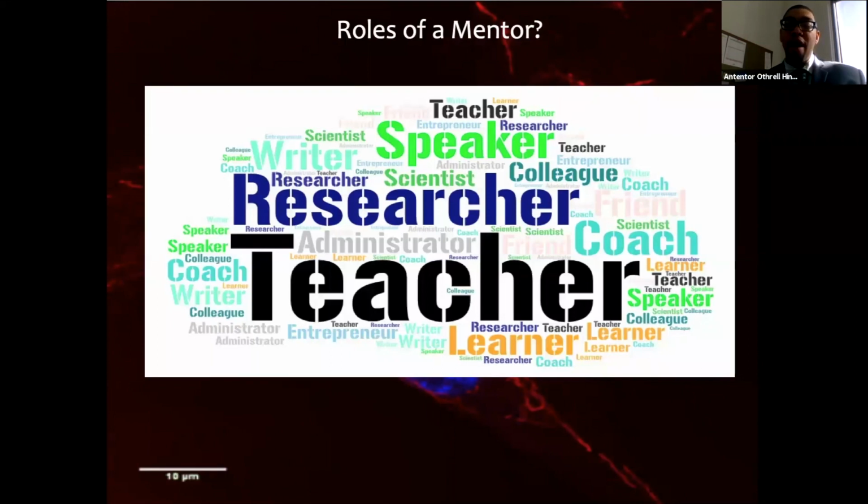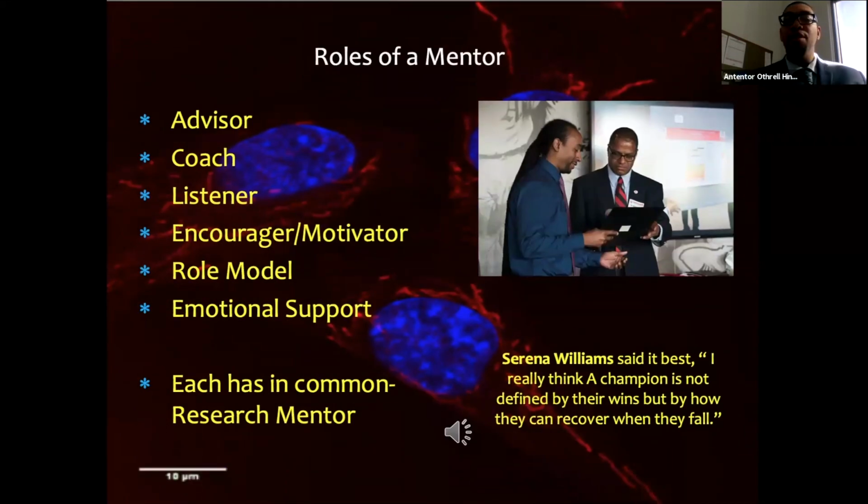Next slide, please. So as we think about this, we have to divide the roles of a mentor. We believe that the roles of a mentor should be thought of as a champion. Serena Williams said, I really think a champion is not defined by their wins, but how they can recover from when they fall. And so one thing about being a mentor is everything is not going to be perfect all the time. That is why sometimes it's best to have a tailored, specific piece dedicated to an individual that you're building a relationship with, meaning that a mentor should be focused around one particular category or another category.